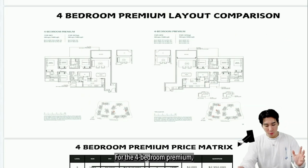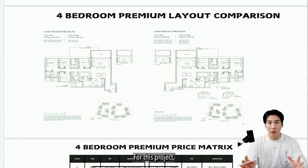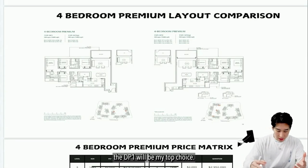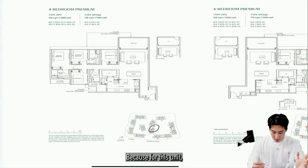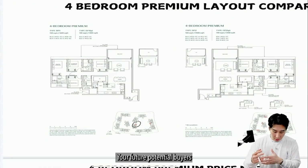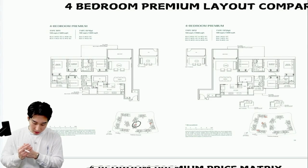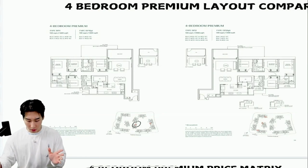For the 4-bedroom premium, there are 2 different layouts. The difference is also at the foyer area. For this project, I think a lot of the layouts are similar. How we choose is more by the facing. And for this case, DP1 will be my top choice. Stack 55 will be my top choice because this unit has the furthest distance to the next block. Your future potential buyers are mostly buying for own stay, right? Definitely they will want a facing that is good. And for this case, this is the best facing in my opinion. You get the furthest distance to the next block.